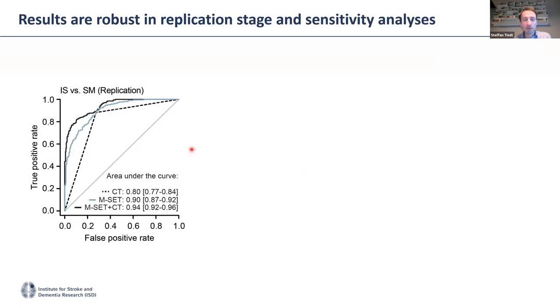And we were then asked again by reviewers to perform an additional replication sample. This comprised now here 500 consecutively recruited patients, where we basically see again the same result. Metabolites perform better than CT, but in this group, compared to the previous sets, we also found that computed tomography would slightly add to the AUC, to the ROC curve.